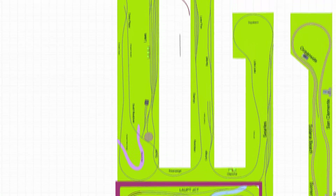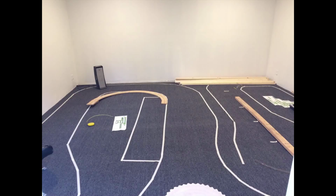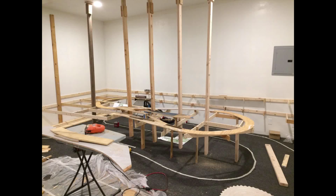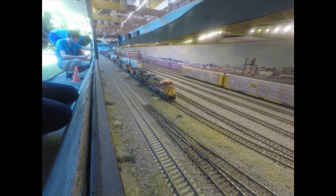The plan was ambitious. The garage would be completely refinished, bringing air conditioning, carpet, and a finished interior to the main section of the layout to be housed there. But the layout could not be contained by 20 by 20 feet of space. Instead, the layout would be allowed to sprawl into the surrounding yard as sections were completed in a modularized fashion.